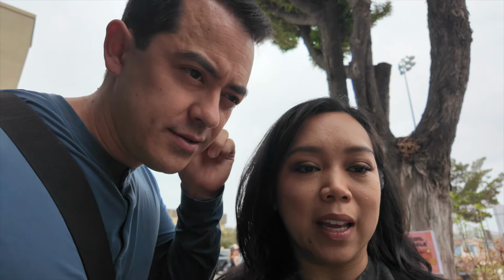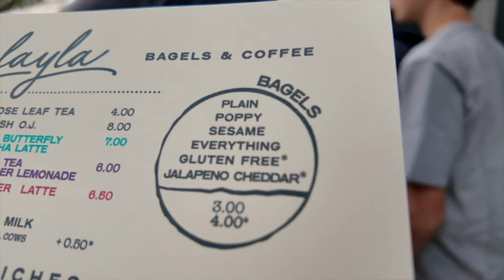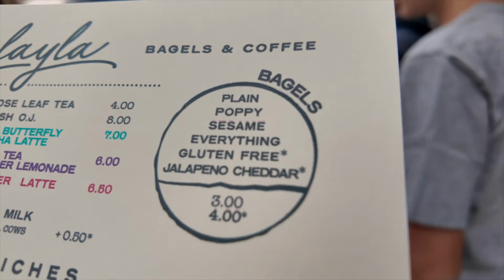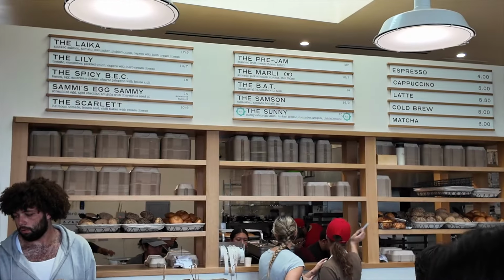The Lily. Tomato, cucumber, pickled onion, capers, and cream cheese. Holy cow. I need some meat on mine though. Should we get halves then? You could get a half. Half orders? Oh, that's a good idea. Well, I'm gonna get a whole bunch, even if I have to bring it on the plane. These are their bagels. I kind of like that they don't have a huge selection, because that means these are gonna be even better.